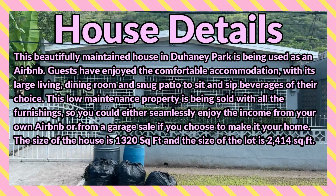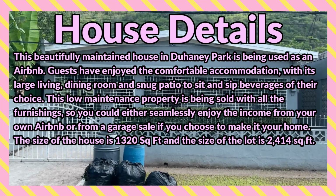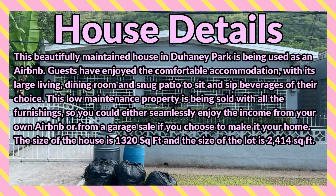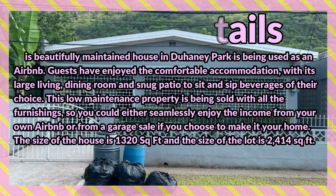This low maintenance property is being sold with all furnishings, so you could either seamlessly enjoy the income from your own Airbnb or from a garage sale if you choose to make it your home. The size of the house is 1,320 square feet and the size of the lot is 2,414 square feet.